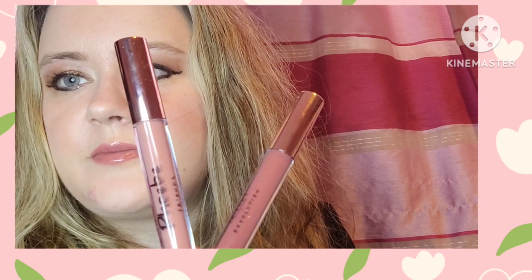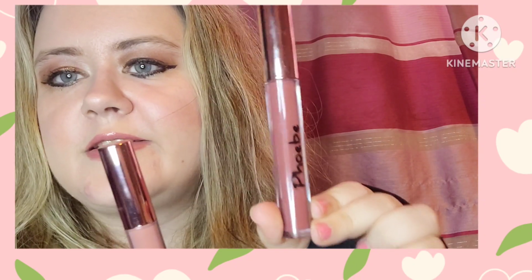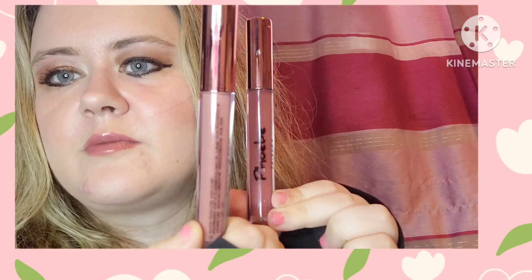What's next in the goodie bag? Here's the other Phoebe gloss by Revolution, which I told you I had. It's very similar to the last one. It's a gloss with a neutral shade, but look at them, they're kind of different too at the same time. The same but different. This one is more of a reddy neutral. This one is more of a brown neutral. I guess I could describe them as that, but they're gorgeous.